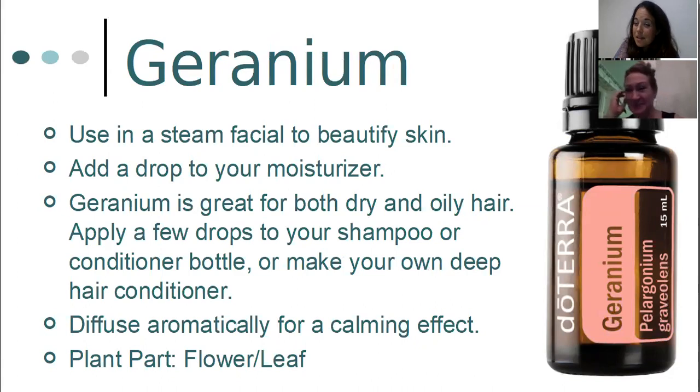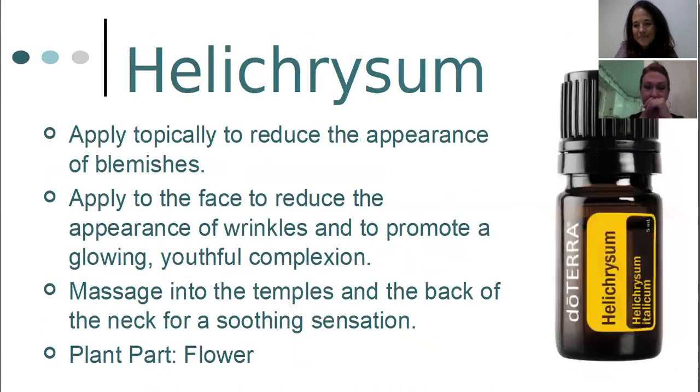And I actually like the smell of it. It's just not very good to taste. So don't try that at home, especially if you don't think that you'll like it. You can take it in a veggie cap, though. That's a great way to take it internally.